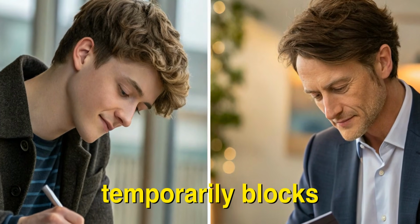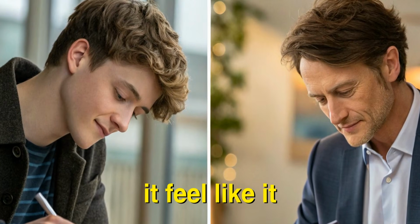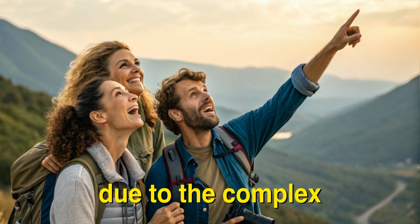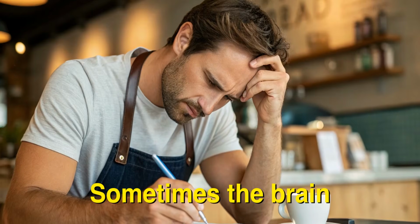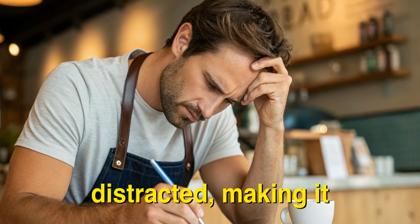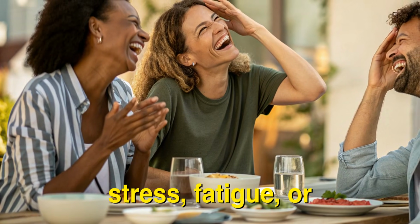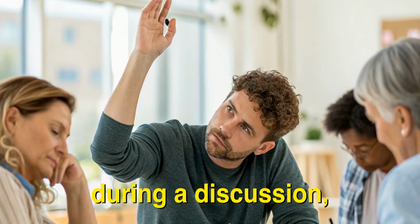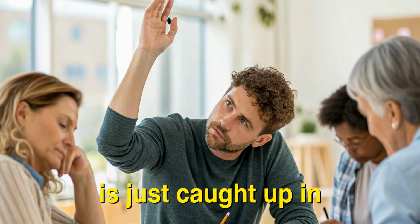Lethologica occurs when the brain temporarily blocks the retrieval of a specific word, making it feel like it vanished into thin air. Scientists believe this happens due to the complex way our brains store and access linguistic information. Sometimes the brain gets overloaded or distracted, making it tricky to find the right term. Interestingly, numerous factors like stress, fatigue, or even age can trigger this phenomenon. So the next time you're searching for a word during a discussion, remember that you're not alone. Your brain is just caught up in a little mystery.